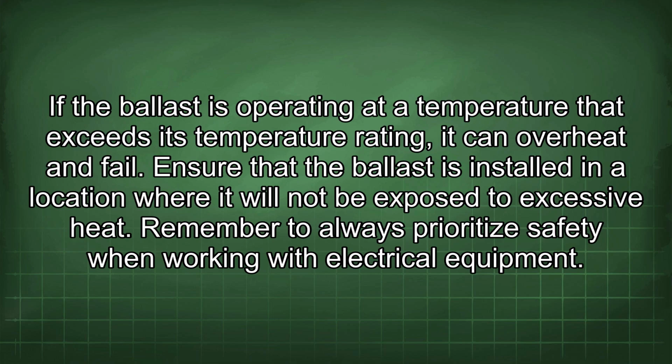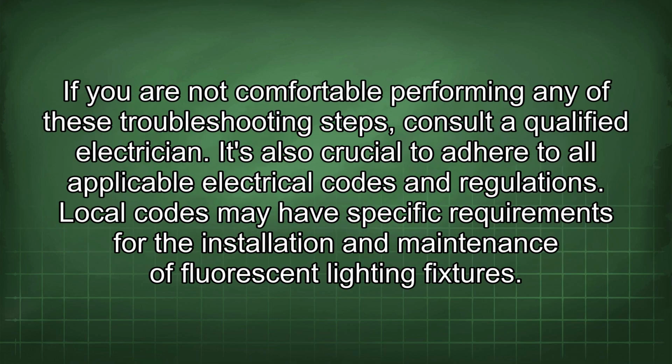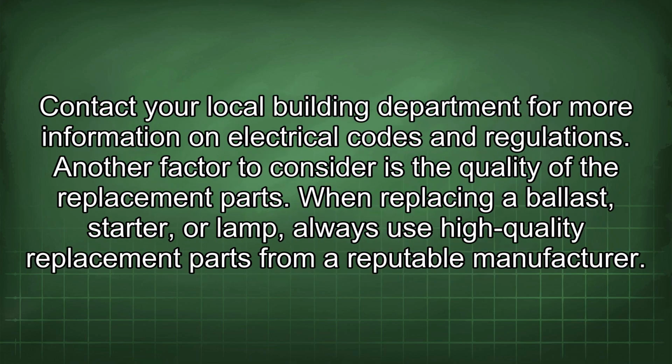Remember to always prioritize safety when working with electrical equipment. If you are not comfortable performing any of these troubleshooting steps, consult a qualified electrician. It's also crucial to adhere to all applicable electrical codes and regulations. Local codes may have specific requirements for the installation and maintenance of fluorescent lighting fixtures. Contact your local building department for more information on electrical codes and regulations.